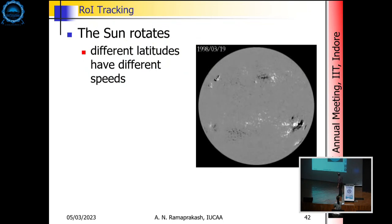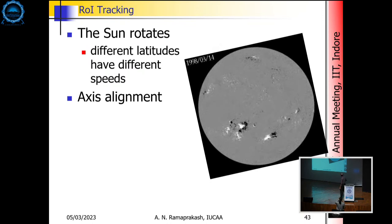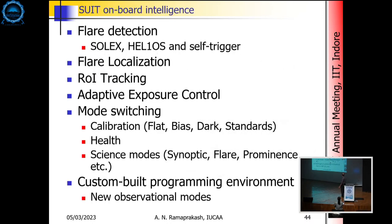And if you're not observing a part of the sun, but only a localized region, that region moves and differentially moves, and the motion could be rotated with respect to the CCD axis. And this also could lead to complications in terms of flare tracking, et cetera.